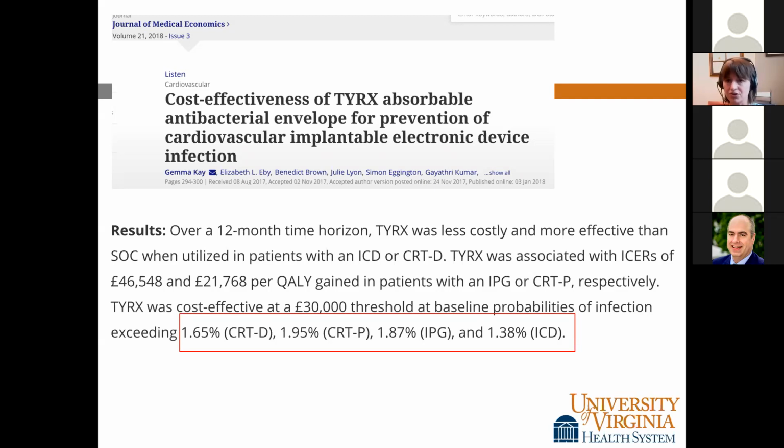So this is from the Journal of Medical Economics. They were trying to look at the cost effectiveness of the Tyrex envelope in preventing device infections. After their analysis, what they concluded was if your rate of infection for a CRTD is greater than 1.65%, for a CRTP greater than 1.95%, greater than 1.87% for a standard pacemaker, or 1.38% for an ICD, it probably is cost efficient to put them in your patients. So a lot of this depends on your own rate of infection. I think what many of us are doing is using them in patients that we think are high risk, but there's not a lot of clear data to tell us exactly who to use these things in.